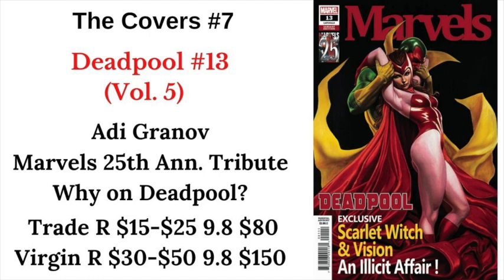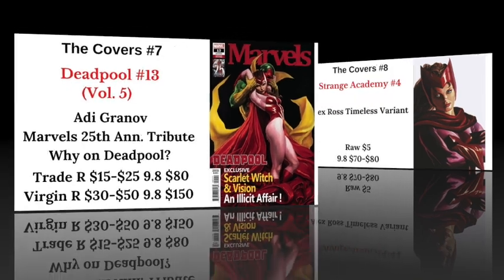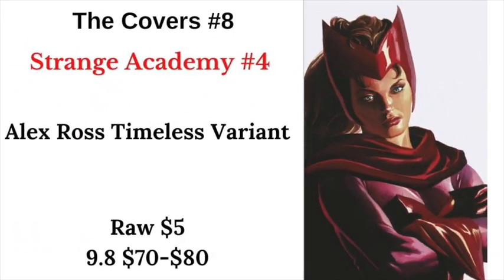This Adi Granov Marvel's 25th anniversary cover of her and Vision is just spectacular, but why is it on a Deadpool book? Wasn't a huge fan of all these timeless variants, but this Alex Ross timeless of Scarlet Witch for Strange Academy number 4 is one of the better ones in my opinion.